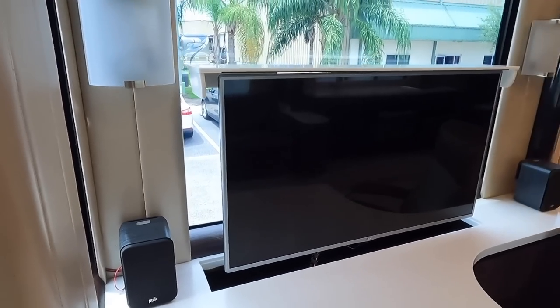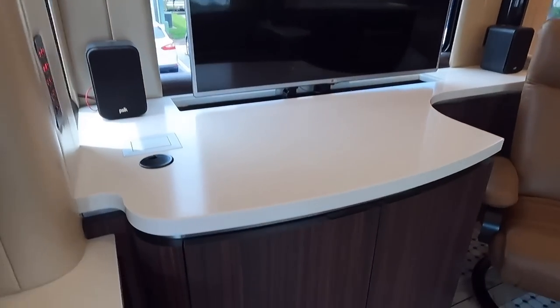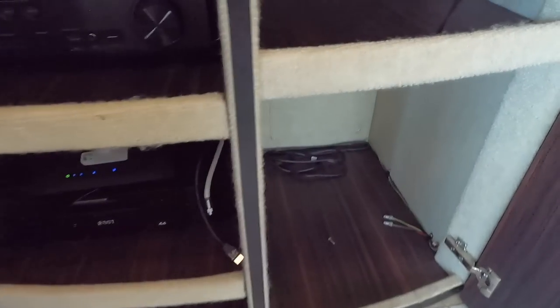You've got the Polk Audio speakers and then some storage below here. I don't know if I've ever seen this before, the way the cabinets are lined with that wood, but I really like that style.